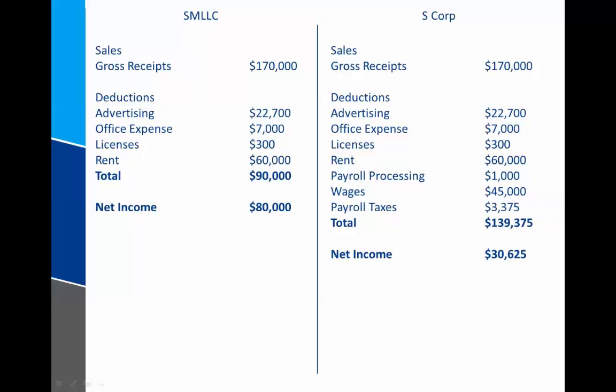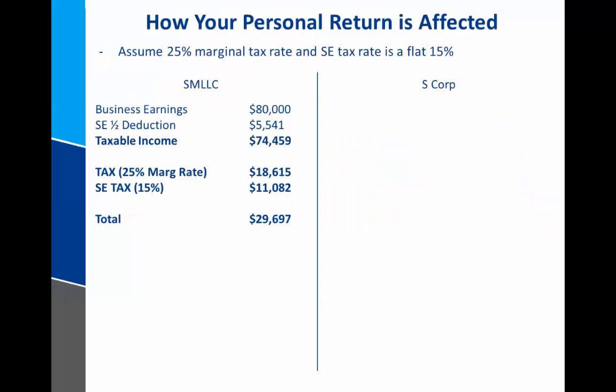This $3,375 amount is 7.5% of the $45,000. So if you recall, an employer pays half of that 15% in the FICA taxes or payroll taxes. And this represents the employer's portion that they're paying. They get a deduction for it. So after all of that's considered, the net income gets down to $30,625. So now let's take a look at how both of these affect your personal income tax return.